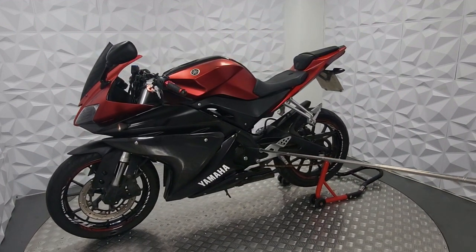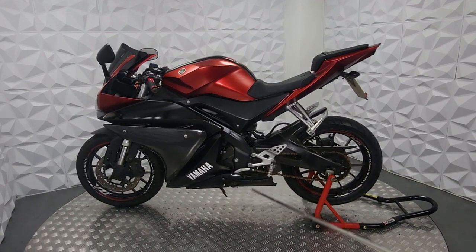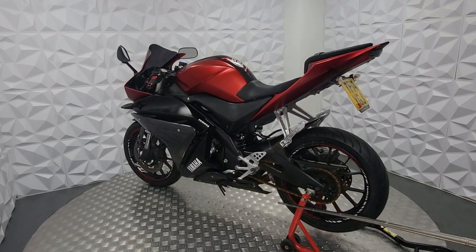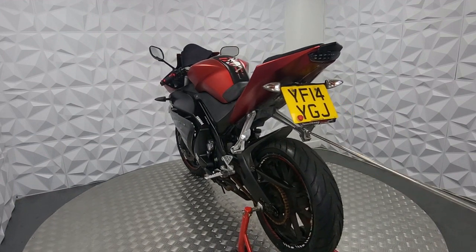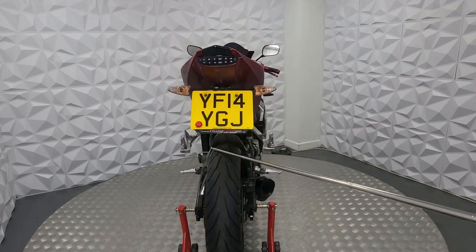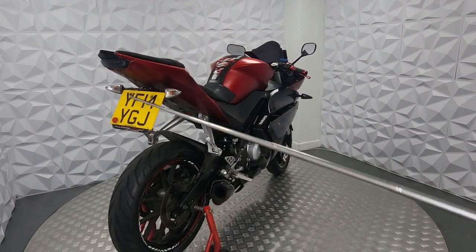You've got carbon fiber, genuine carbon fiber front sprocket guard. Again, this is the first time I see on the Yamaha R125. The chain is good. It's not brand new, but it's a good chain on it. You've got brand new back tires. Still got the flakes on it, as you can see. I don't know if you can pick it on the camera. 2014 model, and you have a tail tidy.